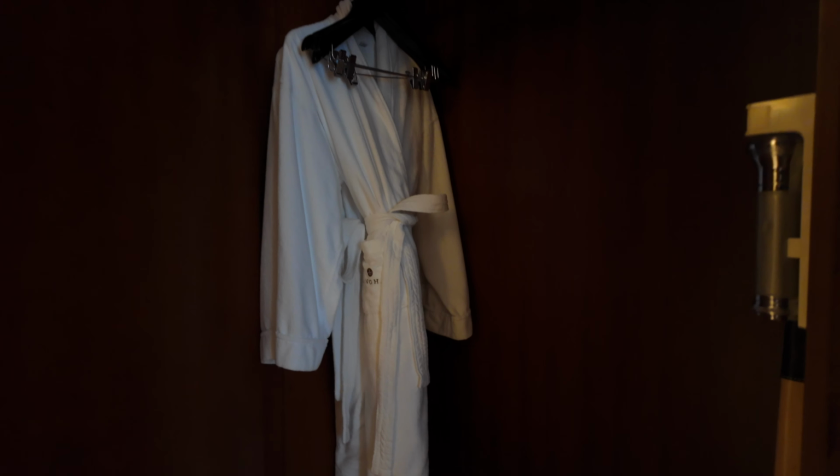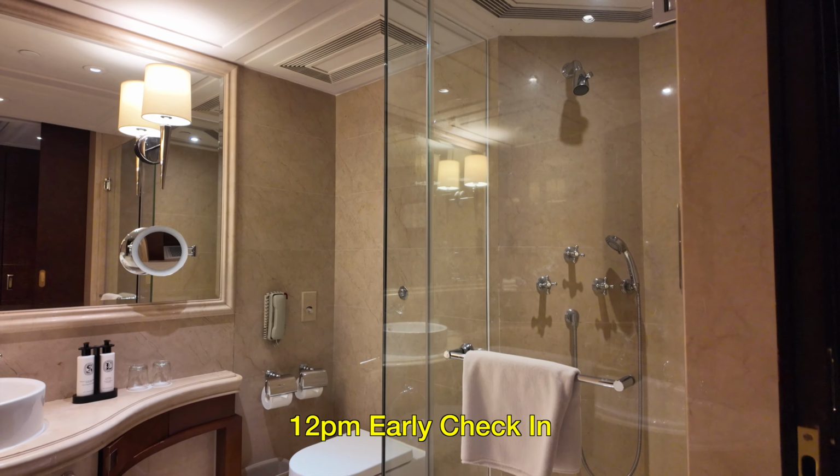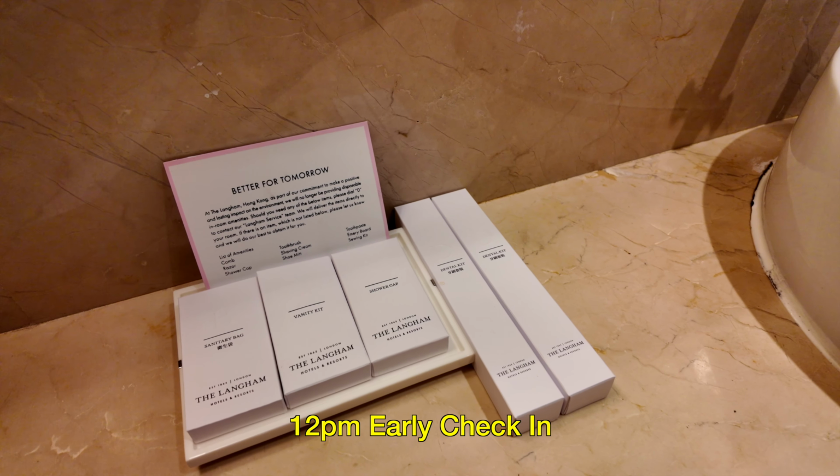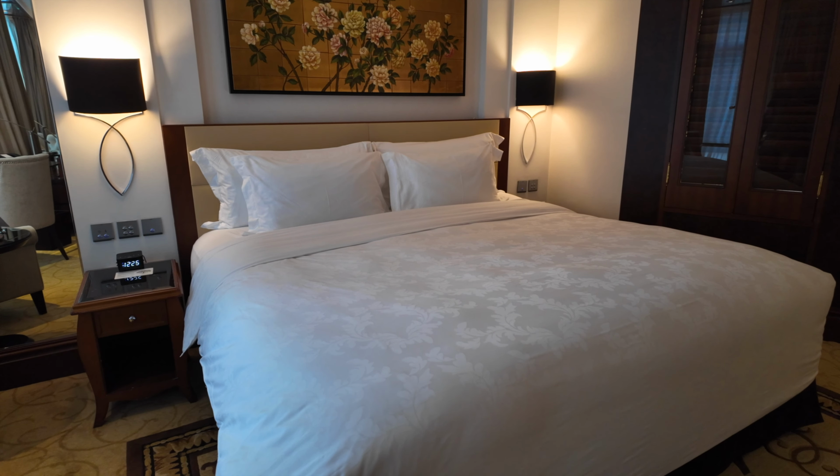So the first benefit of this program is that you get a 12 p.m. check-in, and usually check-in is around 3 p.m. or 4 p.m. at a regular hotel. By the way, this is a 5-star hotel and it was pretty spacious. I had a really good stay here.